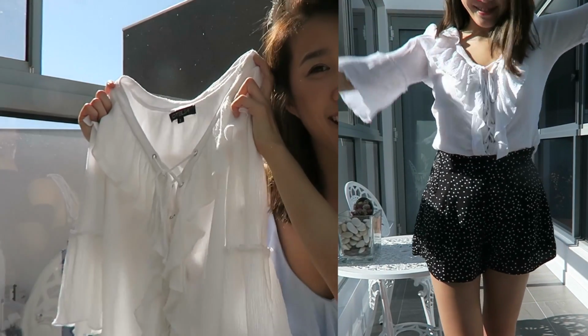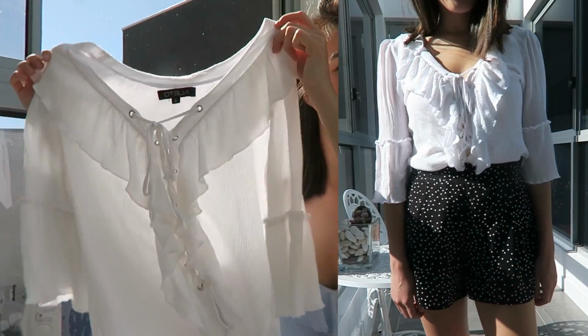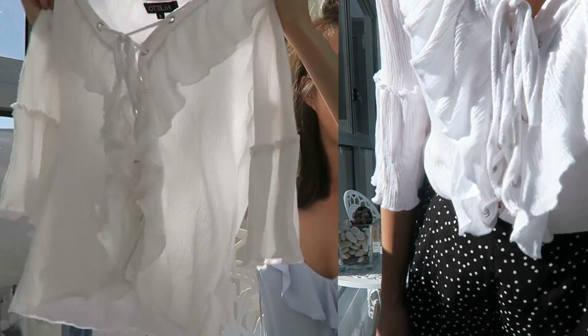And I didn't want to buy it at the start because I have so many white shirts. Like I think I have 3 in Melbourne and then a good 3 or 4 in Shanghai. But I couldn't walk past it. It kind of looks like a pirate, like Judge Judy shirt, but it just goes so well with everything.